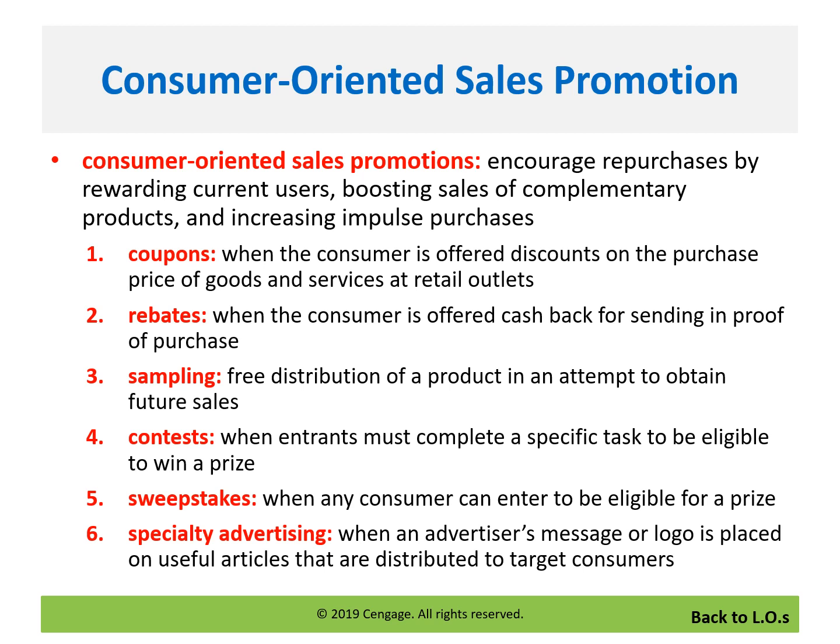Examples are coupons, when the consumer is offered discounts on the purchase price of goods and services at retail outlets. Second, rebates, when the consumer is offered cashback for sending in proof of purchase. Next is sampling, when free distribution of a product is given in an attempt to obtain future sales. Contests, when entrants must complete a specific task to be eligible to win a prize. Sweepstakes, when any consumer can enter to be eligible for a prize. And specialty advertising, when an advertiser's message or logo is placed on useful articles that are distributed to target consumers.